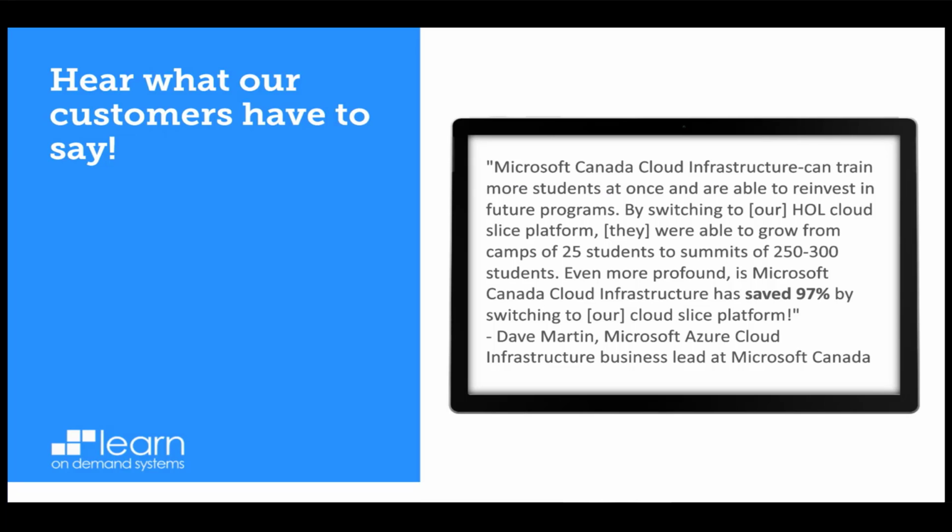Let's pause for another success story. Microsoft Canada Cloud Infrastructure came to us seeking a solution for their hands-on training needs. They needed to increase student hosting capacity, work out the bugs to help get them moving faster so they could spend more time doing and reduce overhead costs. The solution? Hands-on labs. They're now able to train more students at once and are able to reinvest in future programs. By switching to our hands-on labs cloud sliced platform, they were able to grow from camps of 25 students to summits of 250 to 300 students. Even more profound is Microsoft Canada Cloud Infrastructure has saved 97% by switching to our cloud sliced platform.